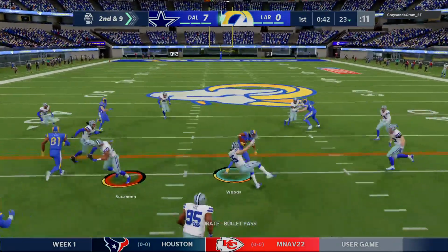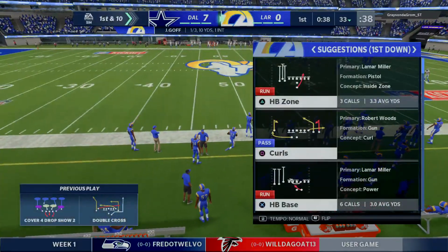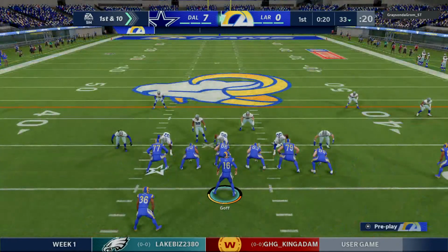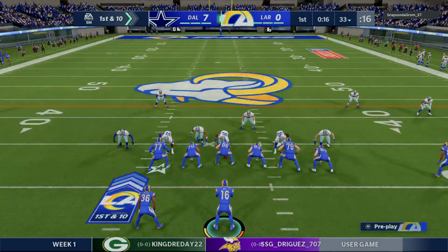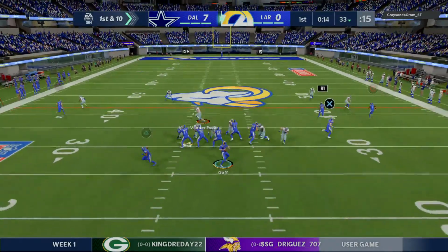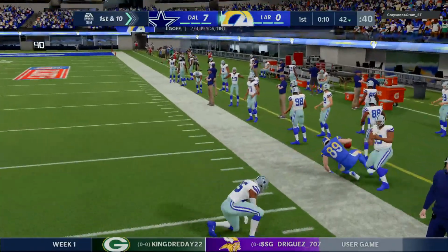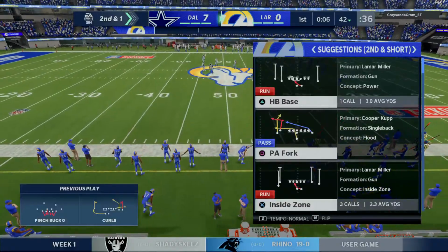Out of the gun, gone. And he'll find his target, Woods. It's complete. And he's got it past the 30 before he's hit and dropped. It's a 1st down on a gain of 10. So they'll come up 1st and 10 now from the 33. A shotgun snap for Goff. Open man, Higbee, the tight end. And he's tackled a yard short of the marker. Good gain of 9 on 1st down.